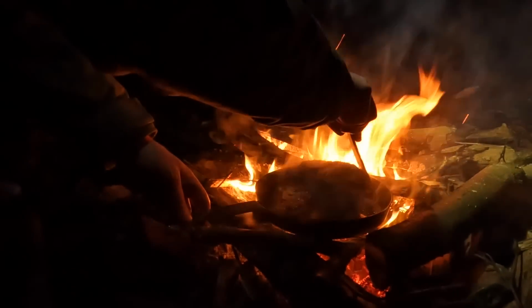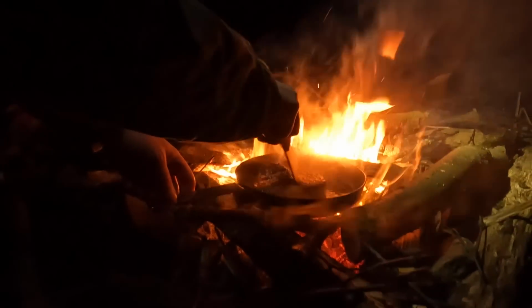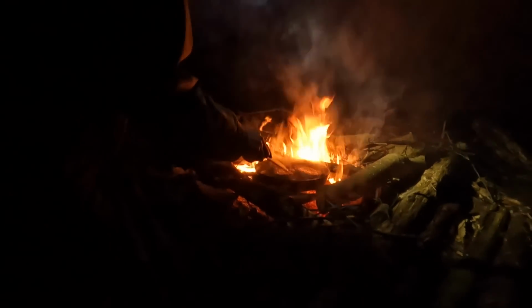Mountain House meal here. Lee's got a couple of steaks going partially over there on the fire. Check that out.